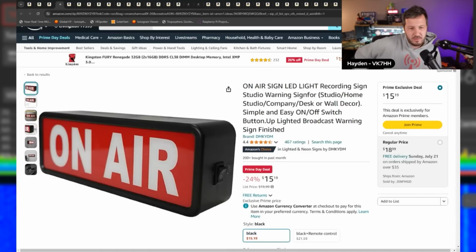So you can plug that into some sort of relay maybe, and then you could switch it with your radio so that when you power your radio on, maybe you could power on your on-air sign or trigger it with your PTT switch or something like that. Maybe mount it up above your shack somewhere and then just switch the power on and off to the sign. So, yeah, it's really cool. So $15 for that, pretty cheap.